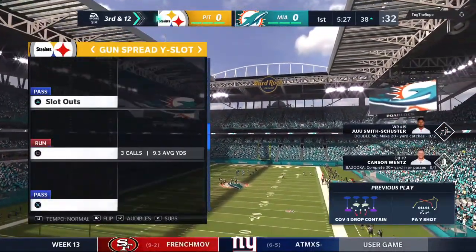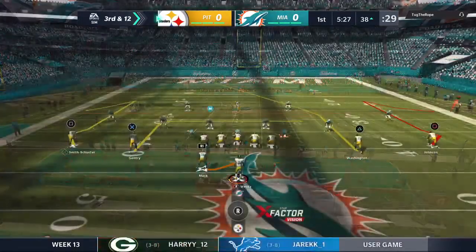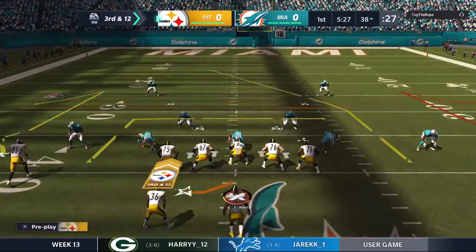Had the right idea there, trying to throw it to the sideline, but he led him just a little bit too much, trying to get it out to his receiver. Ends up falling to the ground incomplete.